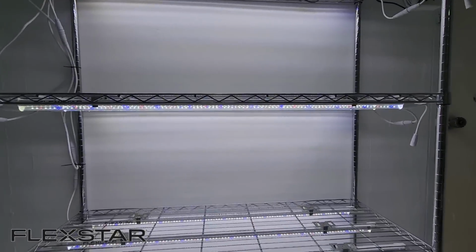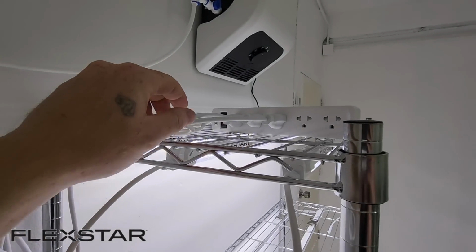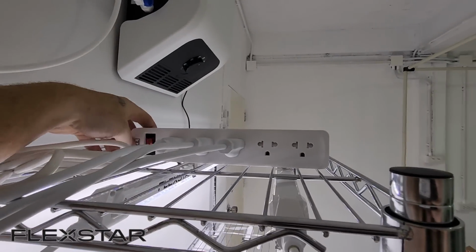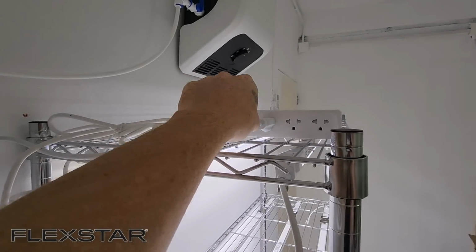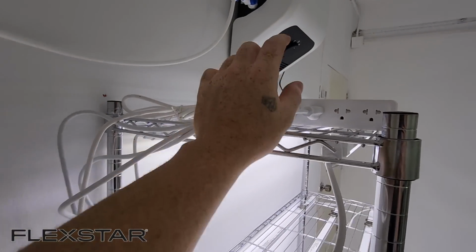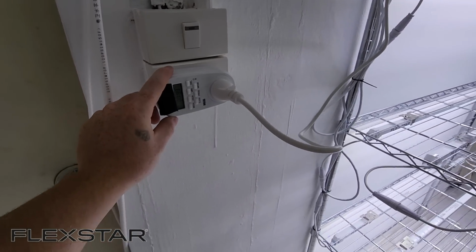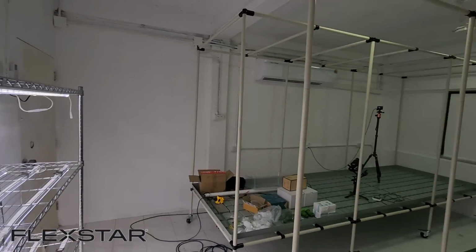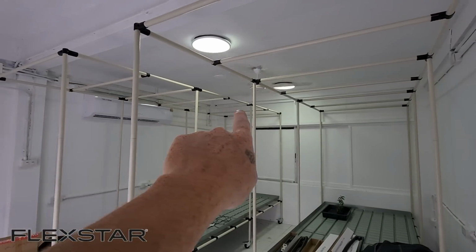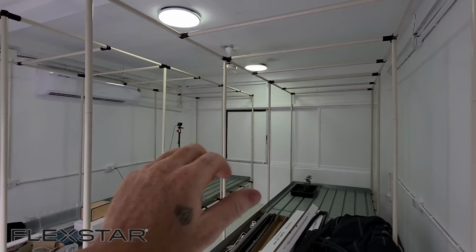You can see that each shelf is very sturdy, and then I have each power cord going to a power bar up here. That way, if one of these shelves isn't being utilized, I can unplug this one plug, and it is connected to a timer set to 18 hours on and 6 hours off. So let's jump into installing the flexstar 720 watt lights in here. There will be 6 of them above the tables.